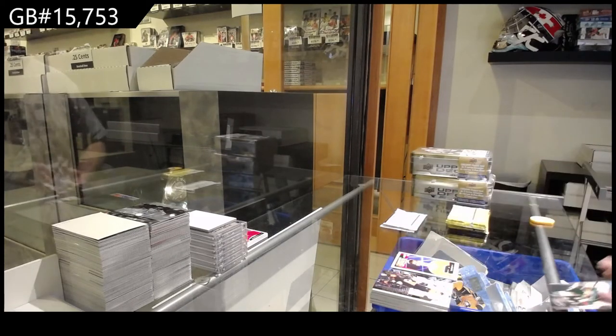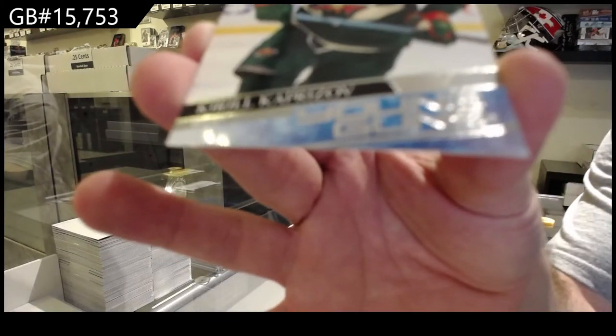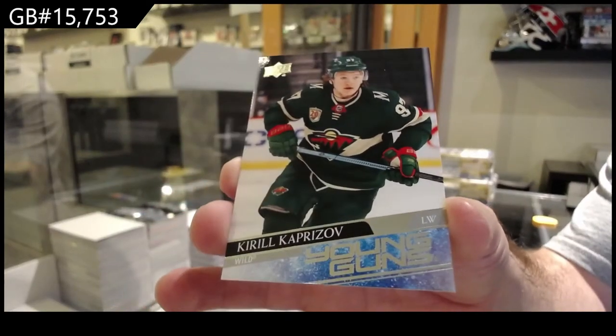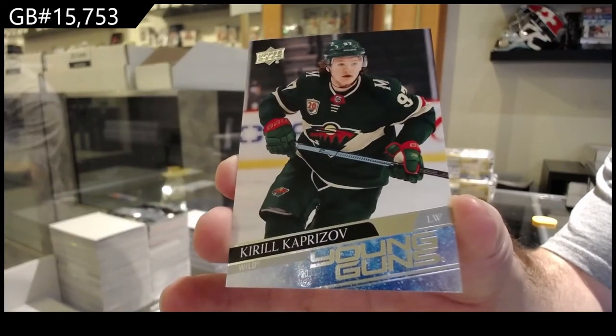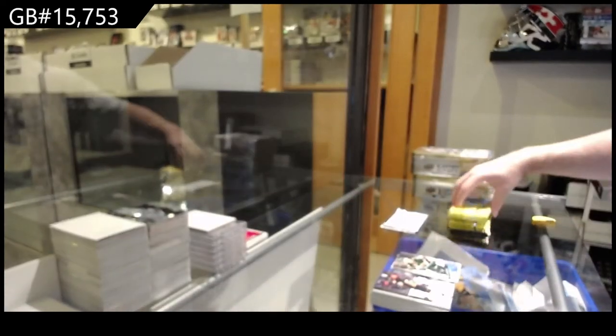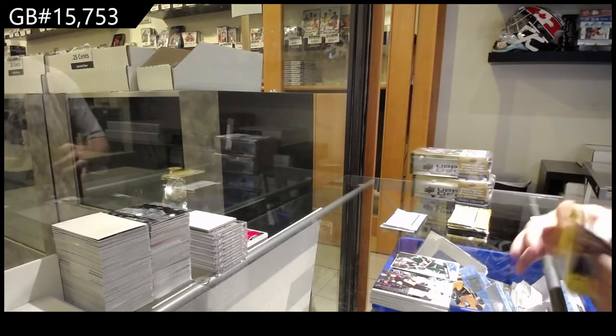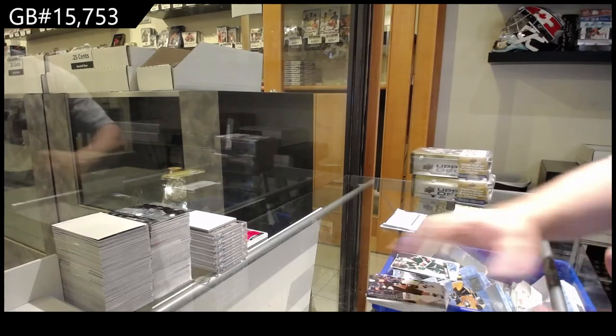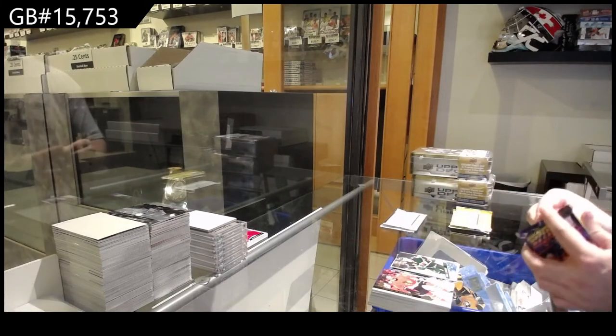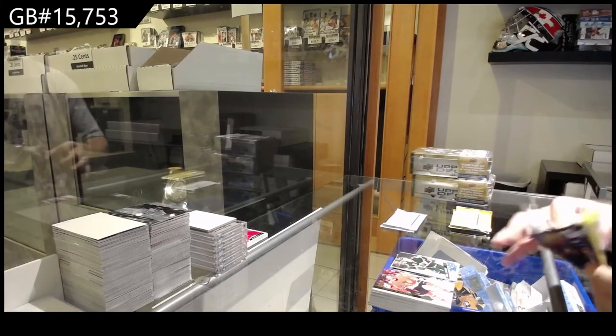Young Guns Kaprizov, Minnesota. Young Guns Kaprizov. I would recommend whoever's got that to get it graded, by the way.